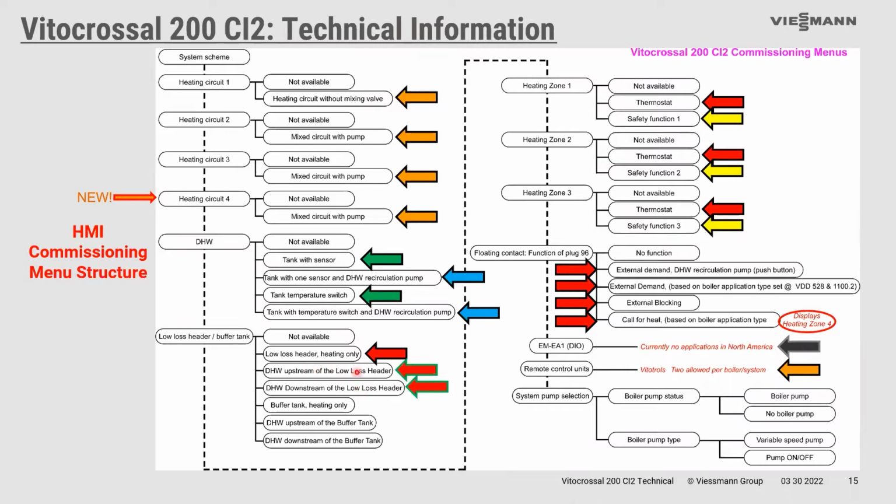So the lead cascade boiler can do DHW on its own. We call that local, or it can be done downstream of the low loss header, and it is global, in that all the boilers have the ability to make DHW. And we also give you the option of the buffer tank. So there's a slight difference in the algorithms between low loss header and a buffer tank, because a buffer tank has more mass. This I don't see us using a whole lot with the high mass boiler, but it was important with the Vitodens because in some systems we need to bring the mass up.